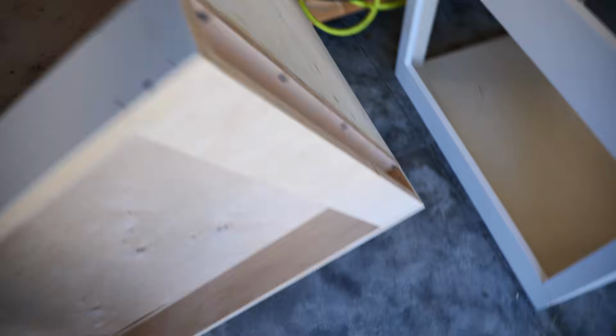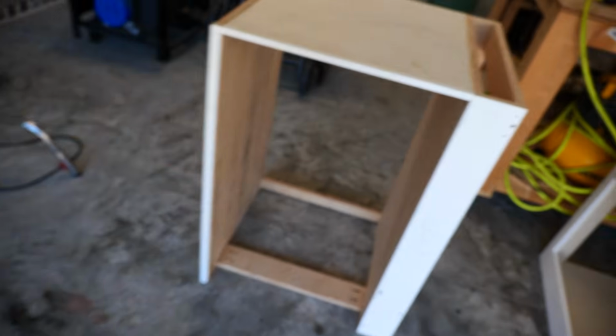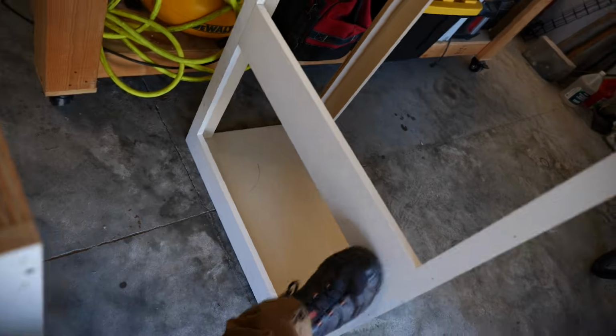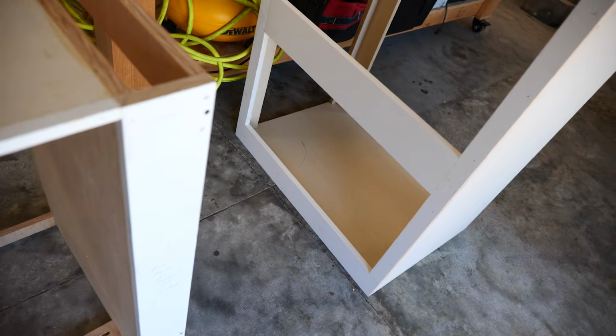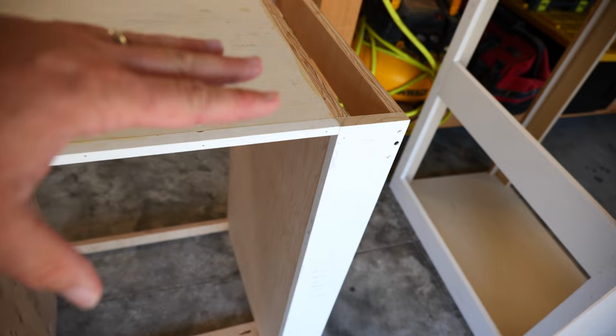Let me take you into the garage where you can see what I haven't been working on, but my dad has been working on. And let me show you what I've got here. These are the cabinets for the trailer. That is the refrigerator cabinet, and then this cabinet, which is on its side right now, is going to hold the sink, and this is just going to be kind of dead storage space behind, in the back corner. Anyway, I'll explain all that later.